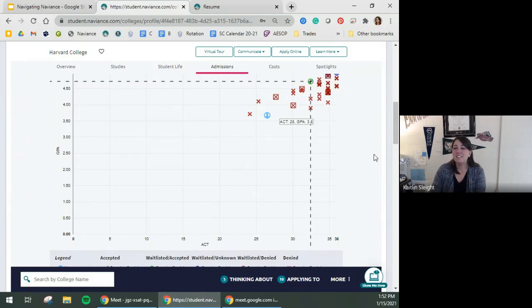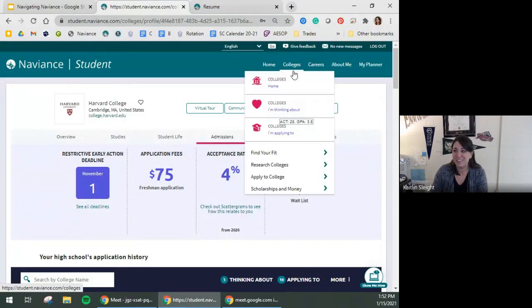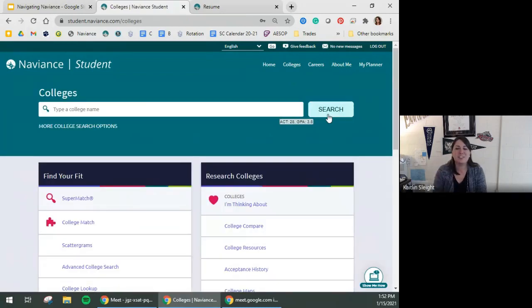So again, this is not a relatable example because Harvard is a reach school for literally any student applying to college. But I do show that just to kind of show you the difference between what a happy scattergram looks like and what a less favorable scattergram looks like. So using scattergrams is going to be your best way for your counselor, for you to get an idea of how you look and managing your expectations for how things look for you in terms of applying to colleges and your chances of being accepted.